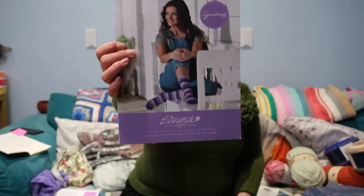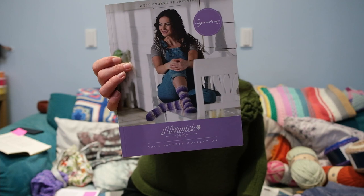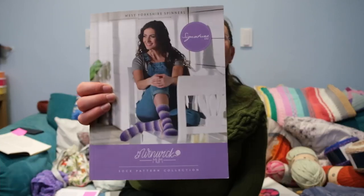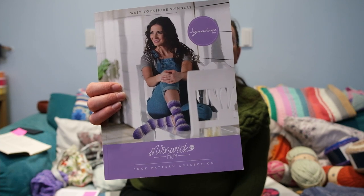But I decided to have a look at what patterns they had available, and I'm always on the lookout for sock pattern books. And Winwick Mum, I've joined her group on Facebook. There's lots of other sock knitters, well, just knitters in general, yarn lovers, and so they often share the free patterns when they tell you, oh, there's a free pattern here. Anyway, I love the Winwick Mum socks. They're really lovely.